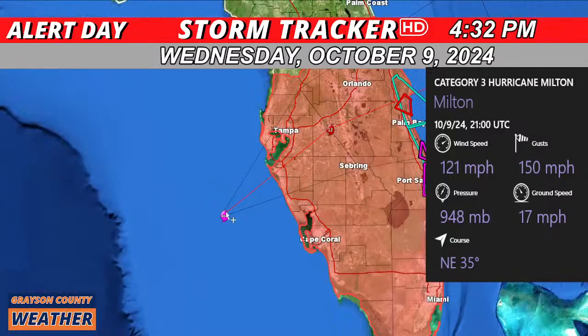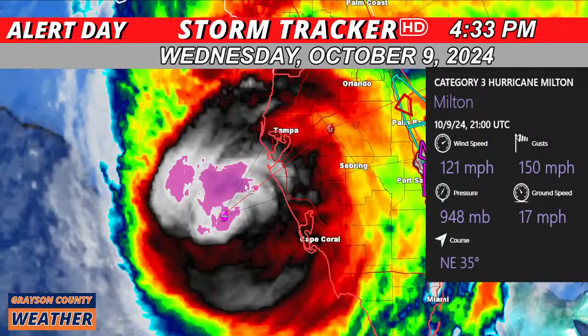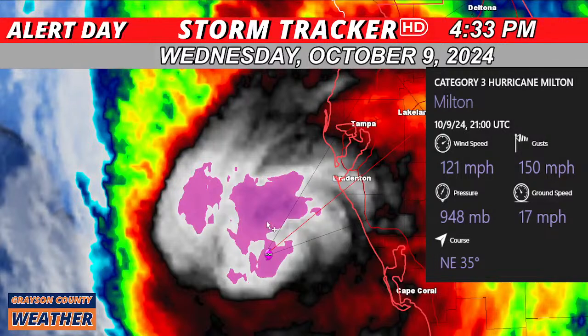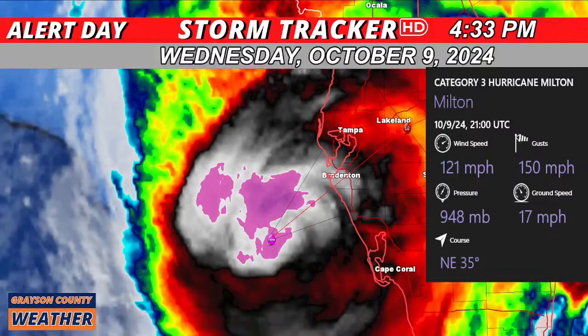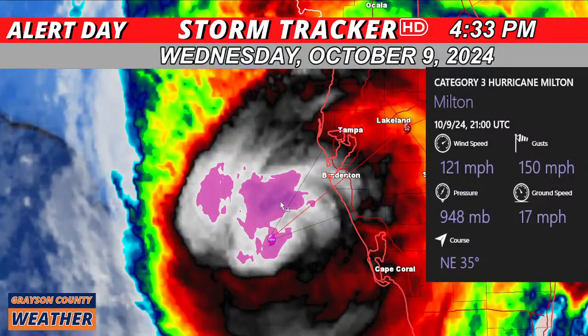But looking at the storm on satellite, I caution people from saying that it's weakening. It's technically weakened, but that doesn't really change anything as far as impacts go. The storm underwent explosive intensification. Now it's back down to a Category 3, but I would say it's transitioned to a 3 versus weakened, because it's certainly not a weak storm by any stretch. This storm is going to produce catastrophic impacts across much of Florida, especially the West Coast. We'll talk about what those impacts will be.